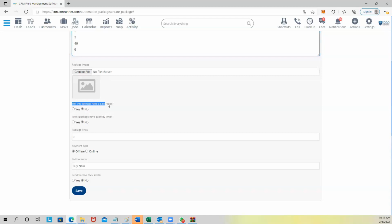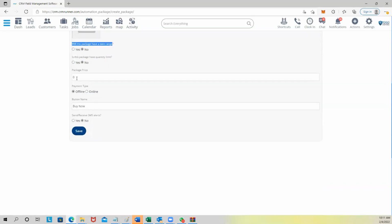Will this package have a date range? Is that going to be from time to time, or is this a one-time deal? Like he comes, he finishes, he goes. Okay. So if it's a one-time deal, does it have a date range? So no. Does this package have a quantity limit? Yes, up to 4, I guess.